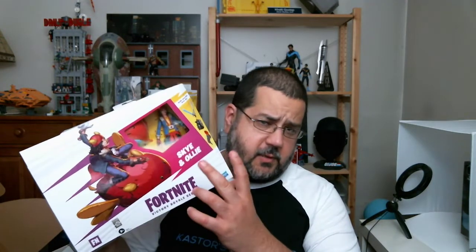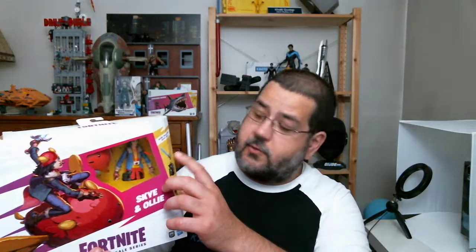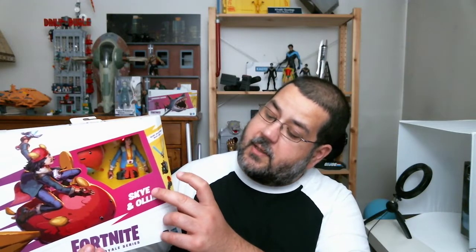You can see they're using a lot less plastic in the packaging. We talked about that last time. If you look on here, it looks like we're going to get two swords, her back bling and her grapple gun and her parachute, her glider. So let's see what we got in the package, what it looks like.